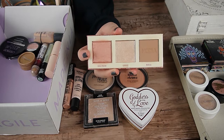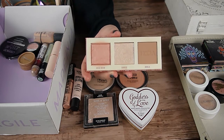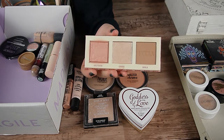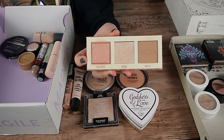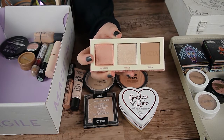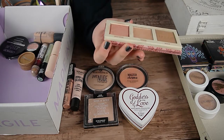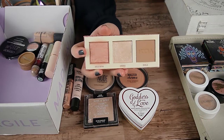But I love the blush in here. It's in the color Gold Rush, and it's a very sheer and very light shimmery rosy color, and I love this blush. And you will see later that I don't have a lot of blushes, and so that I like this one so much, I think is a reason to keep this palette, because I don't want to get rid of this palette and then repurchase only this blush.